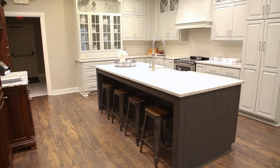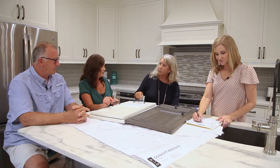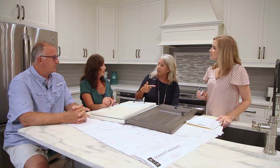Gray Owl. Okay. So this color, what we would do, this would be your trim color throughout the whole house. Okay. We would carry this throughout the whole house rather than stark white trim, and be a softer white. I feel better with that because I thought it was going to be white trim.